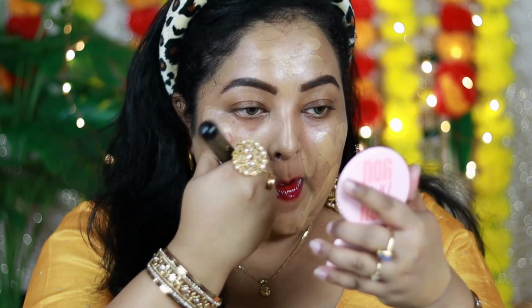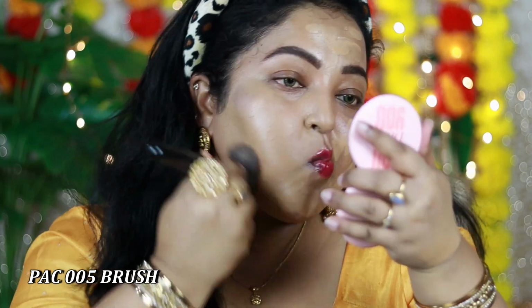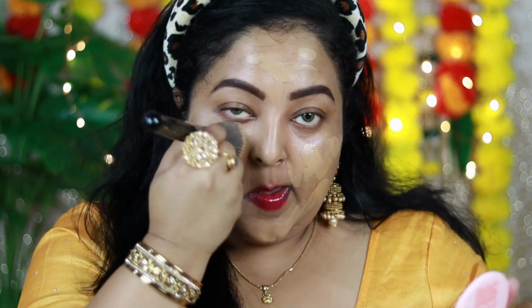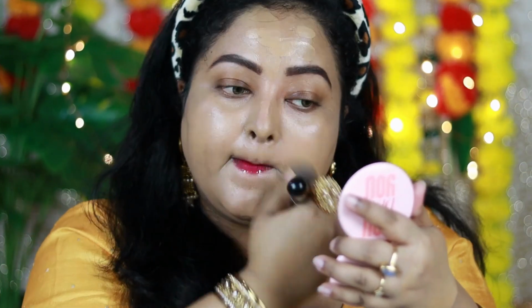Now with the help of a brush, I have started blending this out, and you can see, guys, this used to be one of my favorite foundations before. Now I have repurchased it and I'm loving it even more. You can see the lightweight texture of the product. It's a full coverage foundation, guys. You don't have to put multiple layers, but it actually feels so lightweight on the skin.